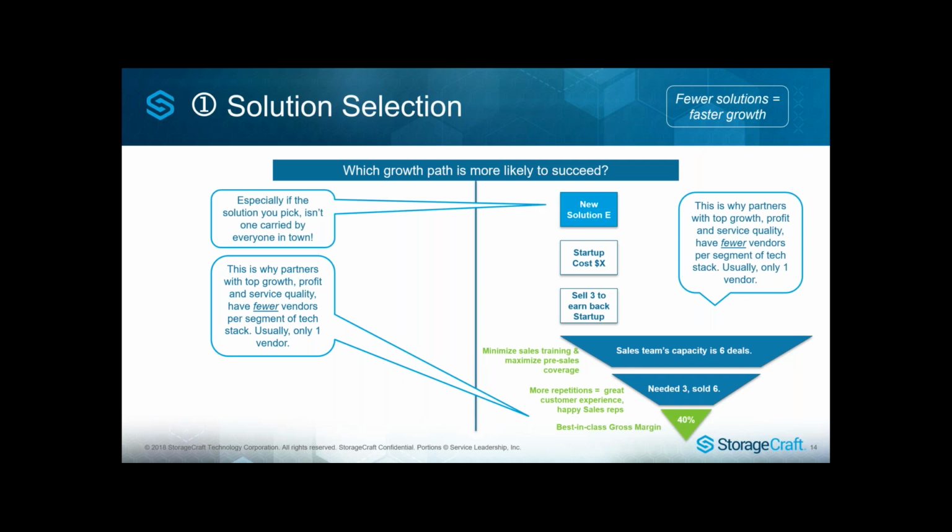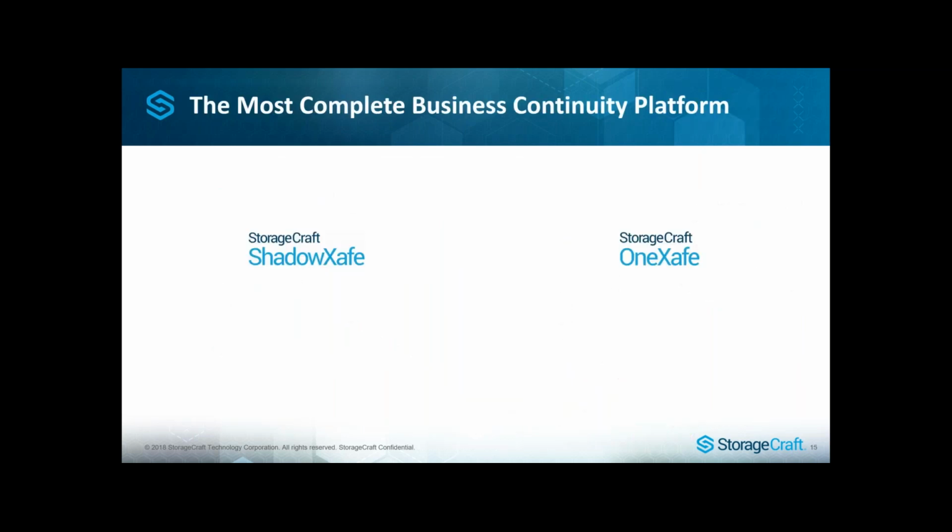Second is, the fact is if you pick a vendor, in this case BUDR, that isn't being sold by everybody in town, then you stand out even more, right? You stand out more from a cross-selling standpoint. So this is the first step, and I'm going to ask Junior to talk about OneSafe and ShadowSafe and StorageCraft's offerings and give you more insight into how they cover the bases.